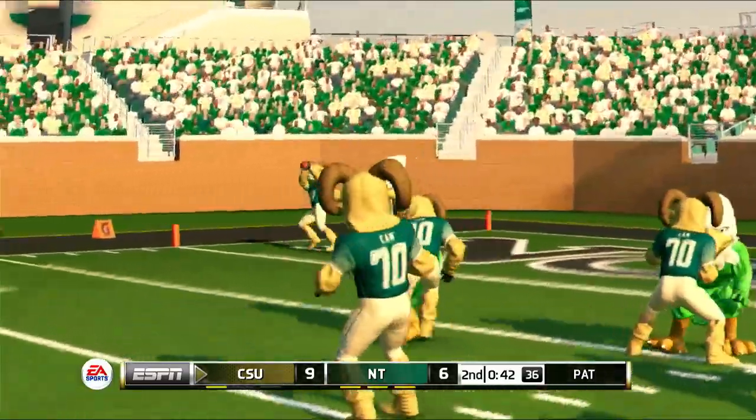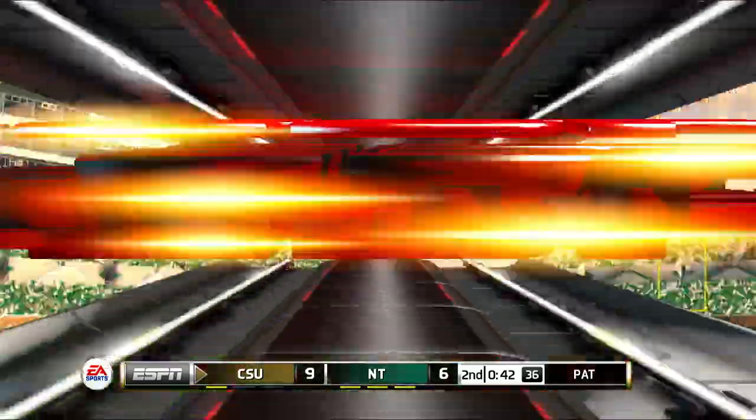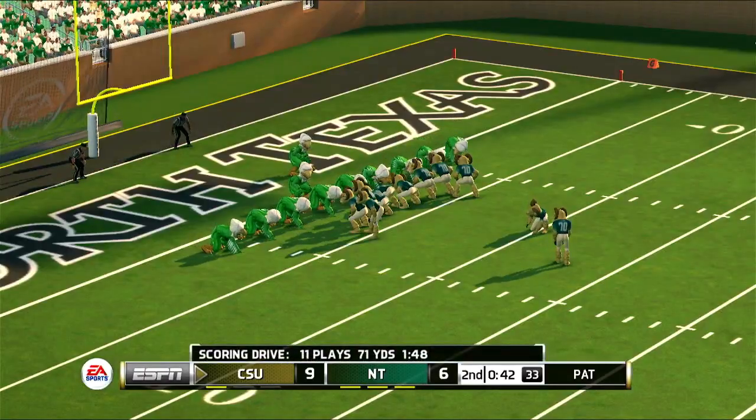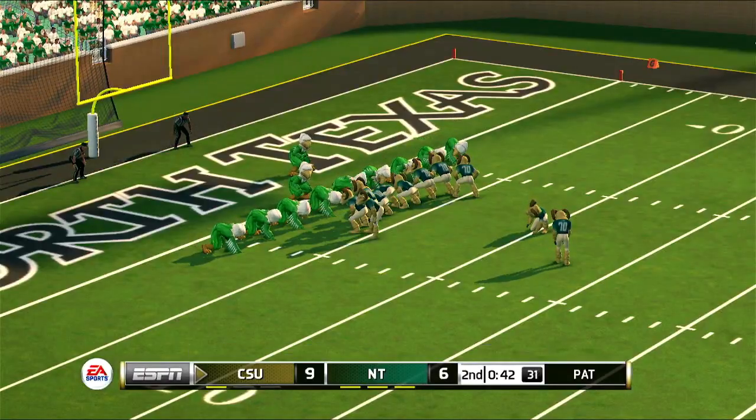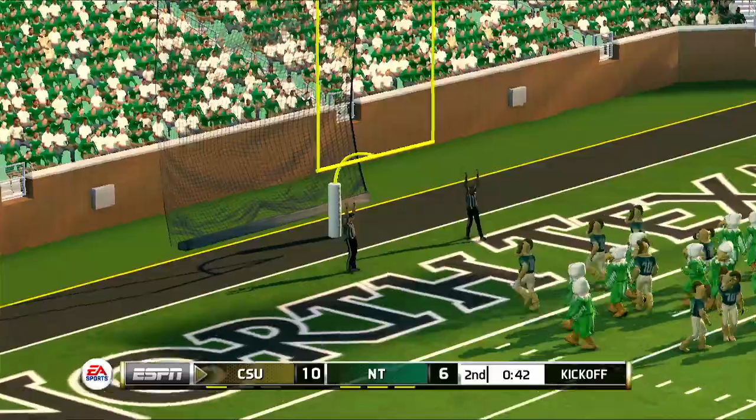Nice job coming down with that touchdown catch. He certainly did, Brad. This guy's a big-time threat inside the 10-yard line because of his size. He can out-muscle defensive backs for the ball. And he converts the extra point.